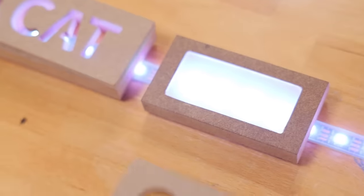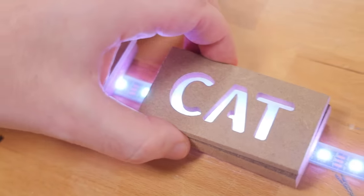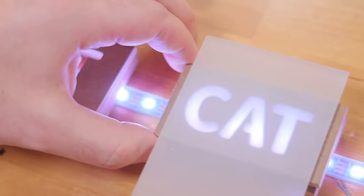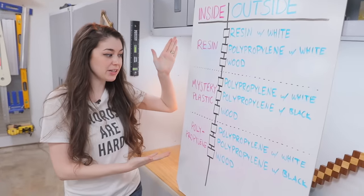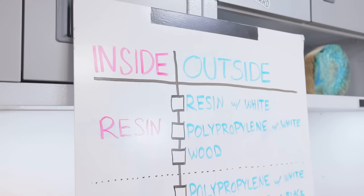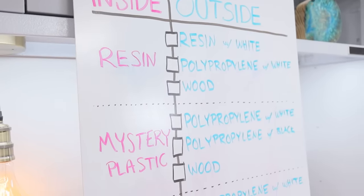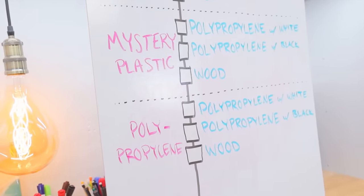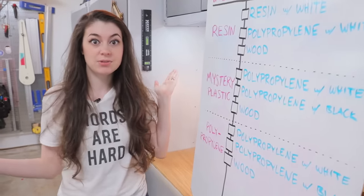Now, if you also add diffusion behind the letters, now you're starting to get somewhere. That evens out all of the LEDs, and when you add it with a diffusion layer in front, you get some pretty good results. So we have our list of potential inside materials, potential outside materials. The inner diffusion is mostly to diffuse the light. The outer diffusion material is for that, but also obscuring the letters that are gonna be unlit. So let's get to prepping all of those and then we can see what our results are.